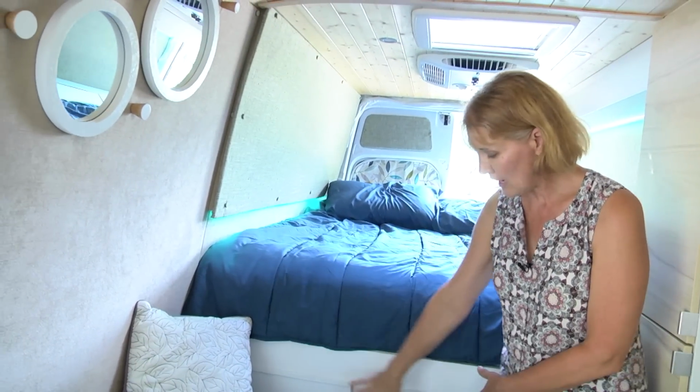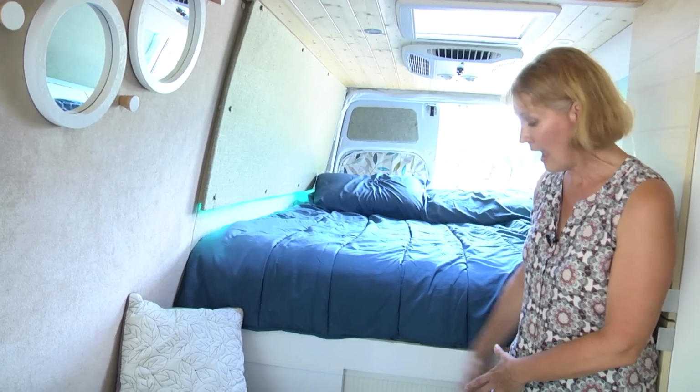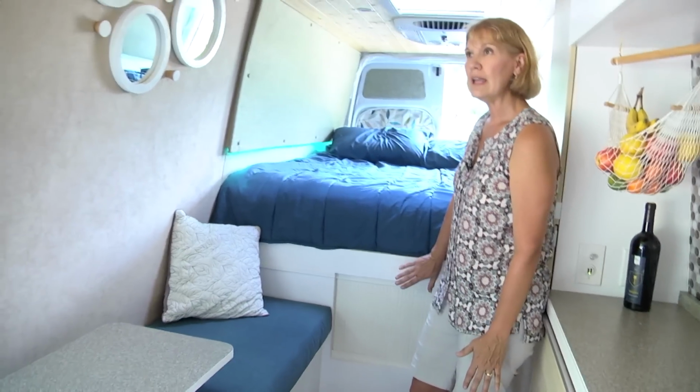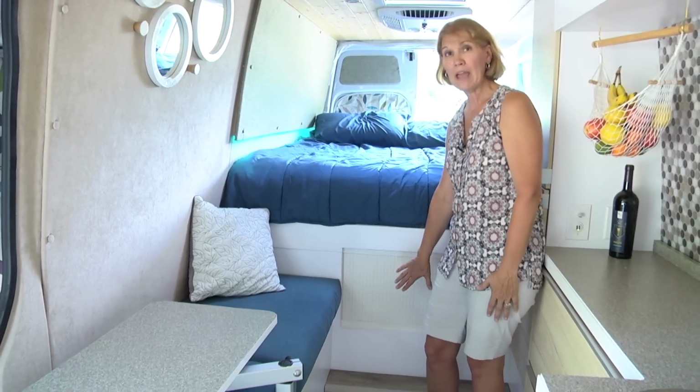Our batteries are located on the axle, between the two dual wheels here. So we have 455 amp hours of AGM batteries down there.